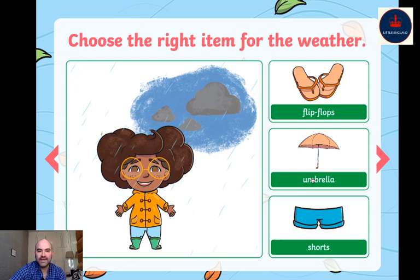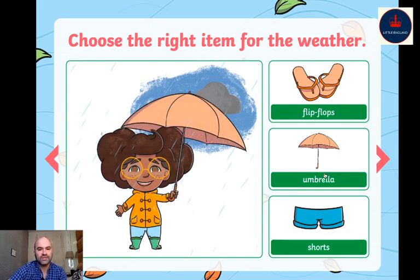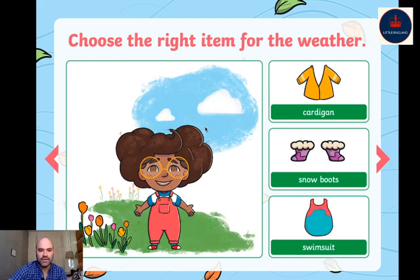Okay. So next, what do you think we have? Choose the right item for the weather. What does she need? Does she need shorts when it's raining outside and storming? There's a big, big storm, and she needs one of these things. Does she need flip-flops? No. Does she need an umbrella? Yes, she does. She needs an umbrella.